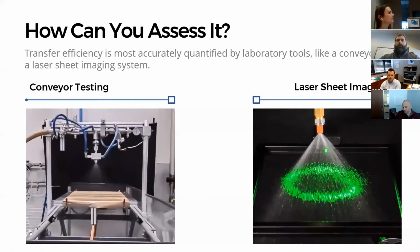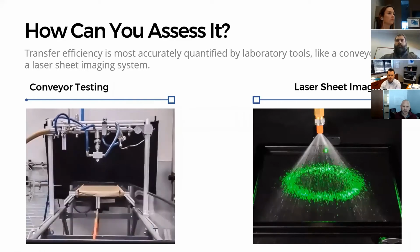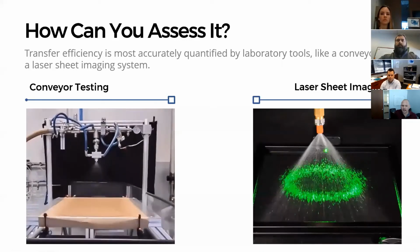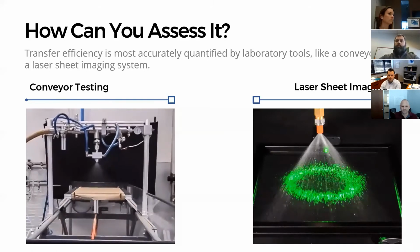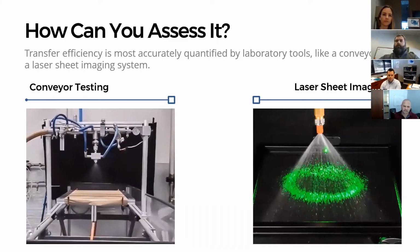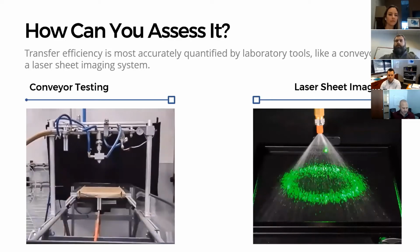So we're going to look here at how we can assess transfer efficiency and really how we can quantify it. We have Paul here, who spends quite a bit of time in our lab, and he and I have had some exciting projects that we got to work on in the past. Paul, can you describe what we're looking at from more of a qualitative standpoint on this conveyor testing and what insights you might be able to glean with regards to transfer efficiency?